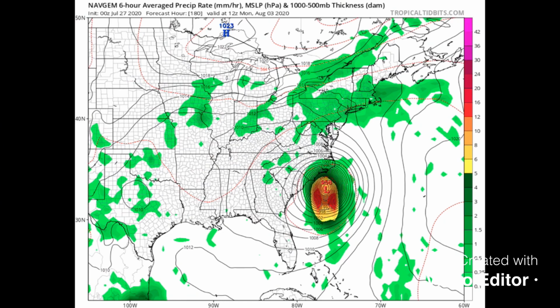Right now, this thing is still just a tropical system. It's not even a tropical storm yet. But within the next 48 hours, it's forecasted to be.